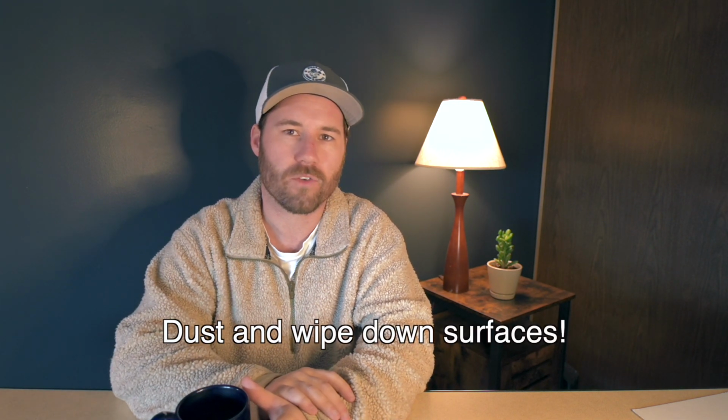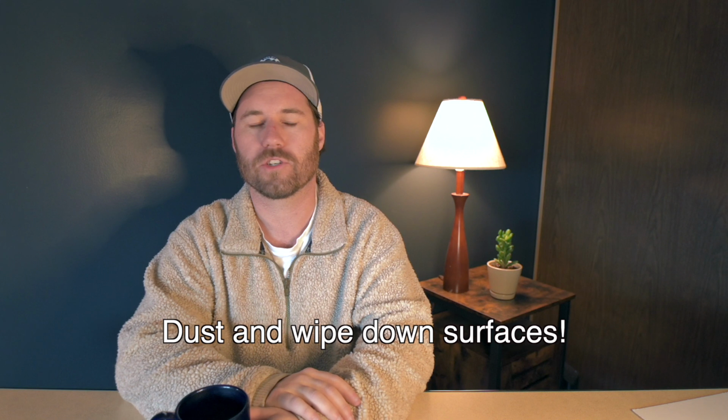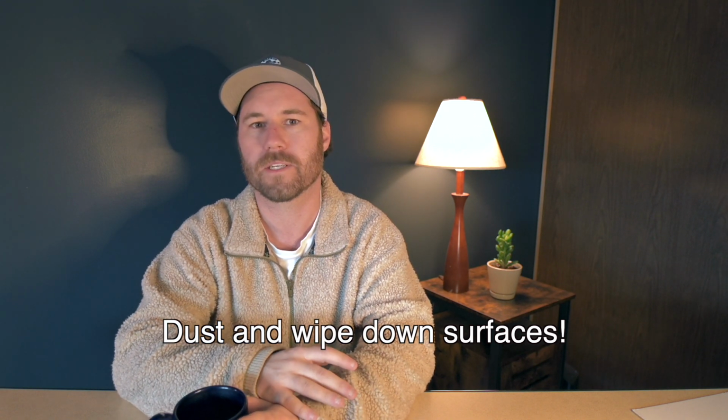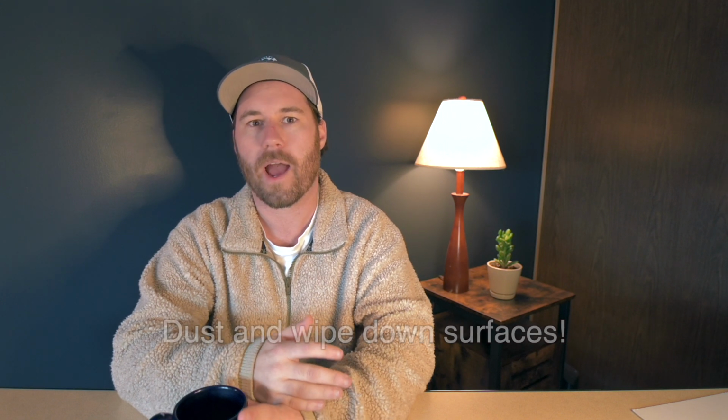So the last general tip, which is pretty straightforward, is walk through your house with a Swiffer pad or a dust rag and just wipe down all your major surfaces. If you just get all that little film of dust off of all your surfaces and any light fixtures, I promise those three things right there will make your home feel and look so much cleaner, not only in photos, but just in general. So that's it for general purpose.